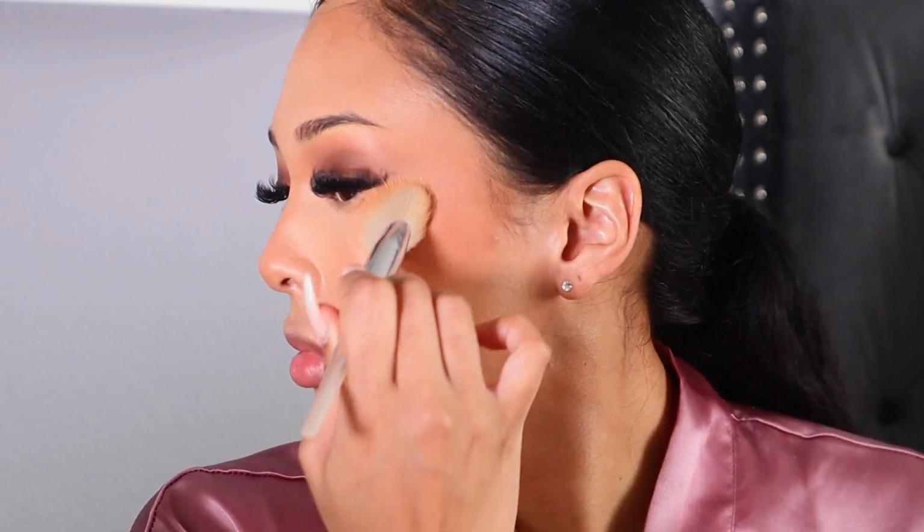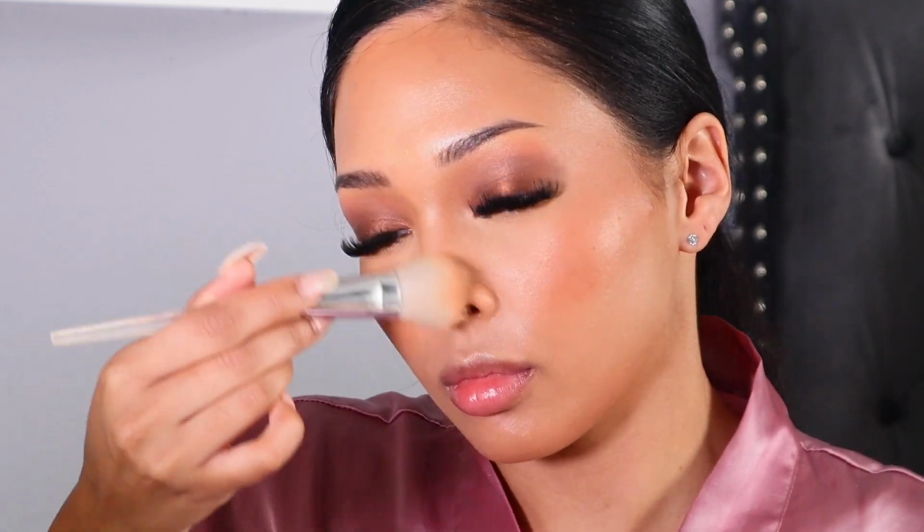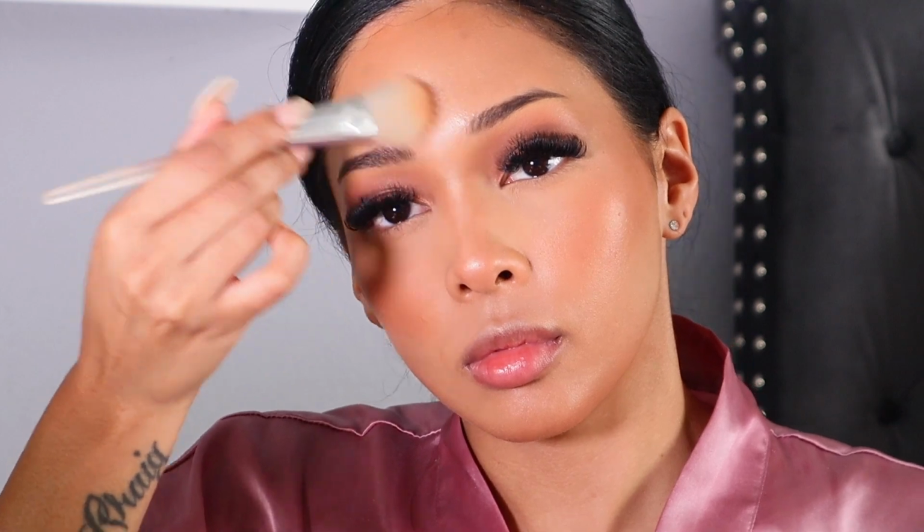So I just tap this onto the high points of my cheekbone and also a little bit under my brow bone, and that's about it. I also do a little bit on my nose, and we're good to go.